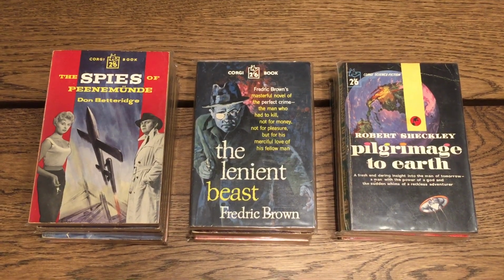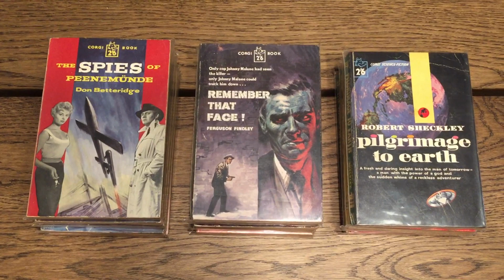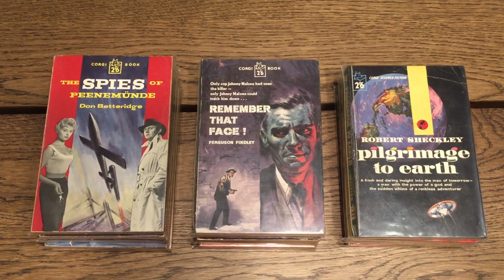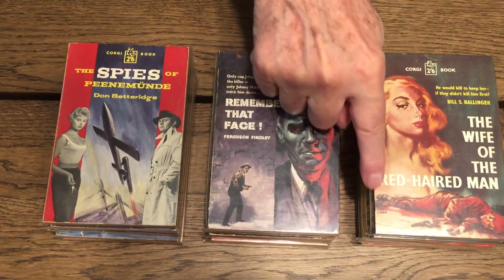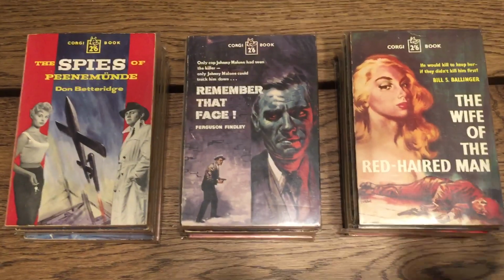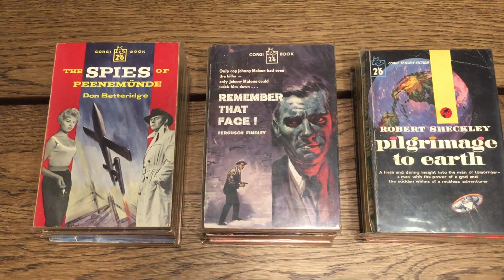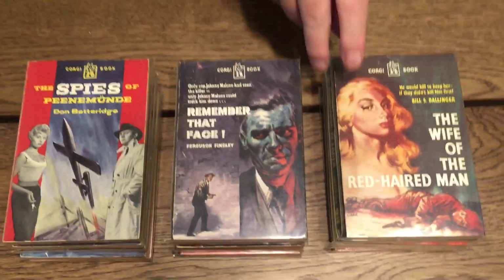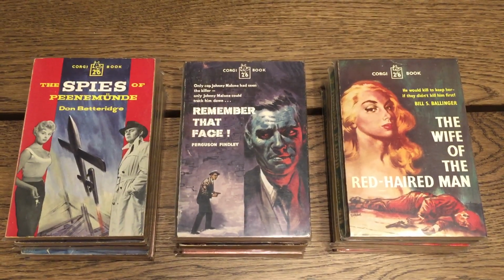Number 729, Remember That Face by Ferguson Finley. Remember that face. Number 728 is The Wife of the Red-Haired Man by Bill Ballinger. And I can't make out who the artist is. Is that Oliver Babbins or not? No, I don't think so. Can you see? Make it out? Yeah, Babbins. Definitely Oliver. It's cut off a little bit, wonky. Number 725 is The Dark Backward by Eric Lambert.